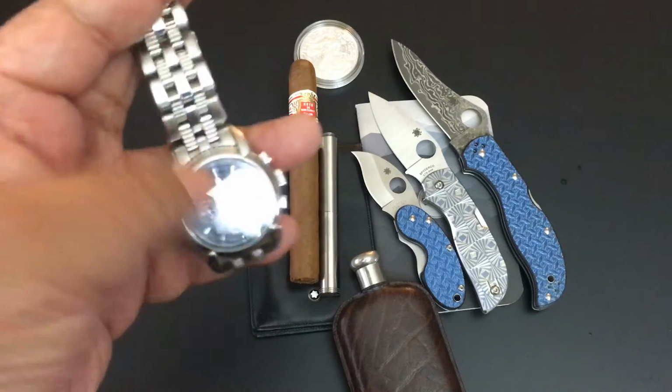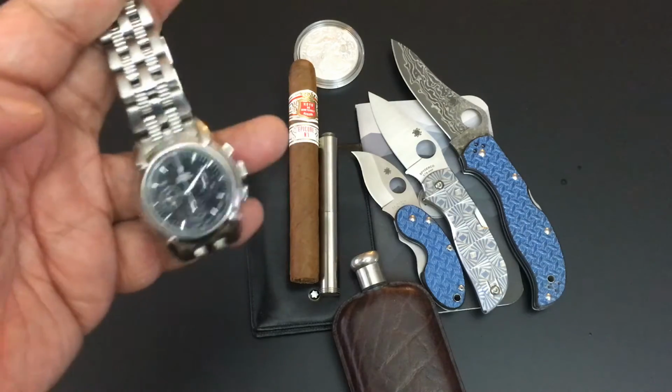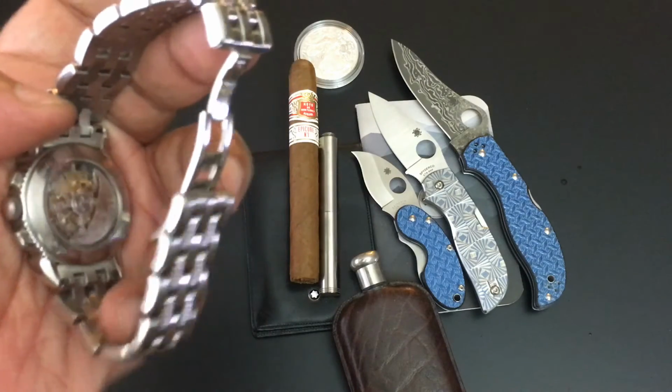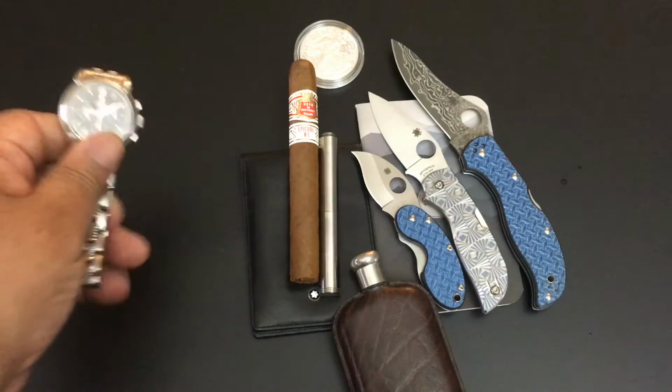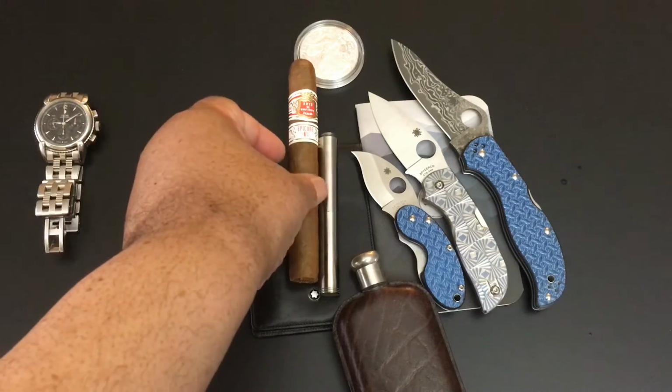Filling our pockets. But anyway, this is a Concord Impresario watch. I really love it. It's nice and thick. I love the back that's see-through. I like that heaviness of the watch on my wrist.